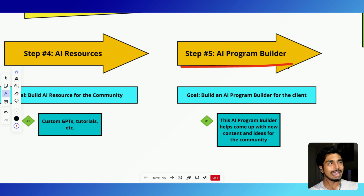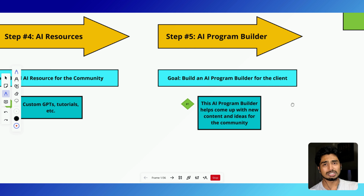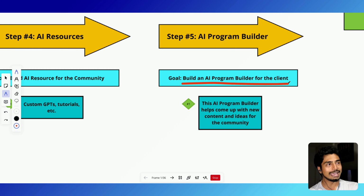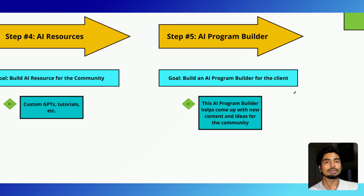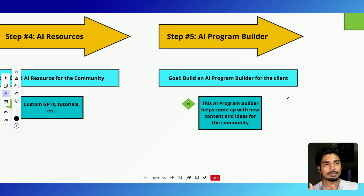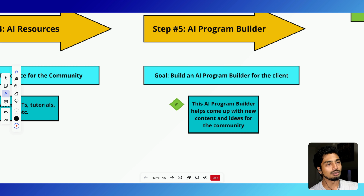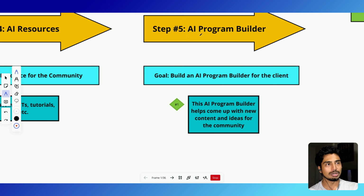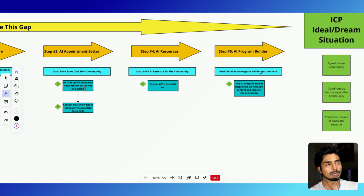Finally, the AI program builder. So if you built a community before, I don't know if you have, I have. It's a pain in the ass to do. So the goal here is to build an AI program builder for the client. So you're going to go to the client that owns the community and say, hey, I'll build you an AI program builder that will take in feedback from the people and help come up with new content ideas and new mechanisms in the community to make the community more engaged. It's so hard sometimes as a community owner, I own a community, to actually come up with new ideas and keep people engaged. If you have an AI assistant to help you with that, that's what you could do. And you could call it the AI program builder, which is step number 5 of this infrastructure.